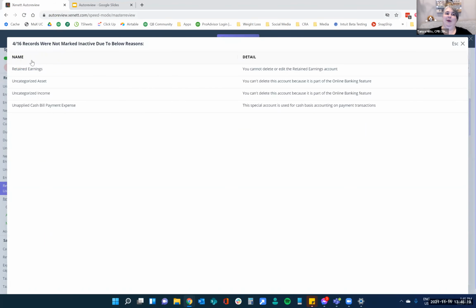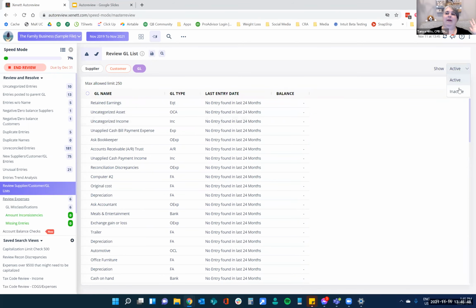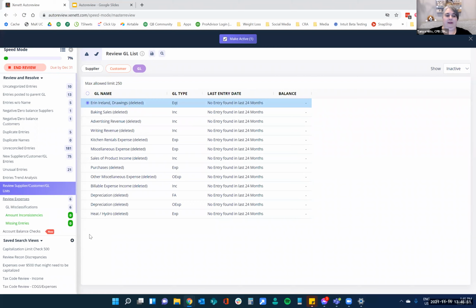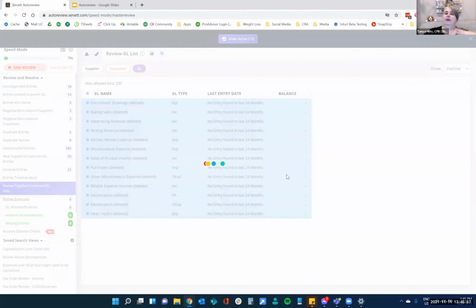Now, I don't know if any of you noticed when I did that, I did this on purpose. We included the retained earnings, the uncategorized asset, uncategorized income, and the unapplied cash bill payment expense. QBO doesn't allow them to get turned off, so the software won't turn them off if you accidentally click them, which is perfect. If there's still a balance, it won't let you do that. And if you go back and say, uh-oh, what if I did something by mistake and want to reverse it? Simply go to inactive, tick them all that you want, and then you can make them active.